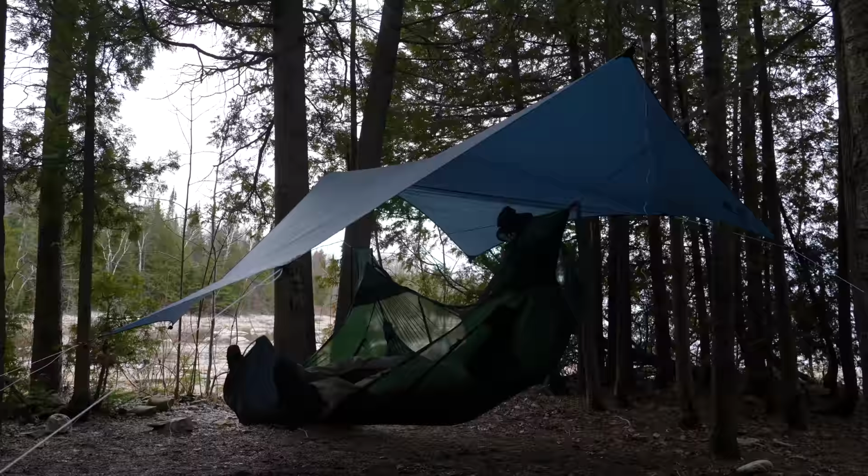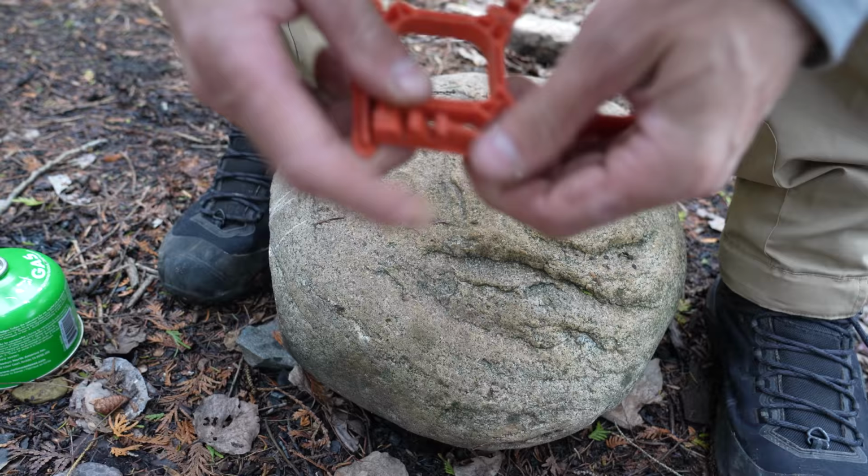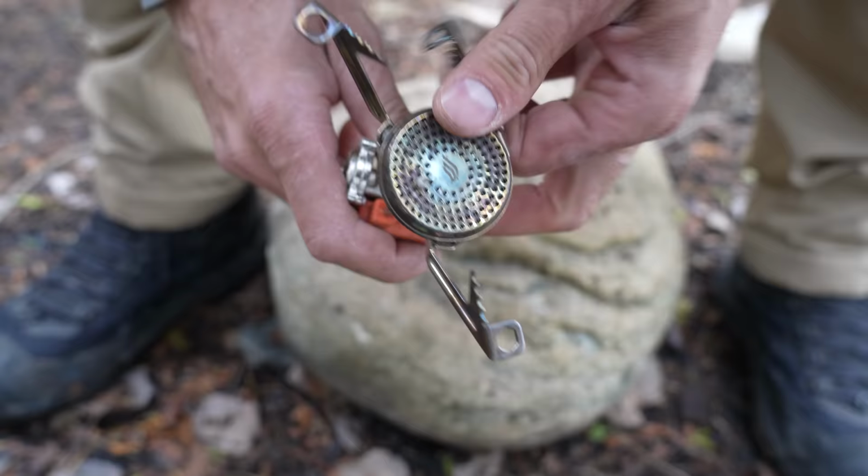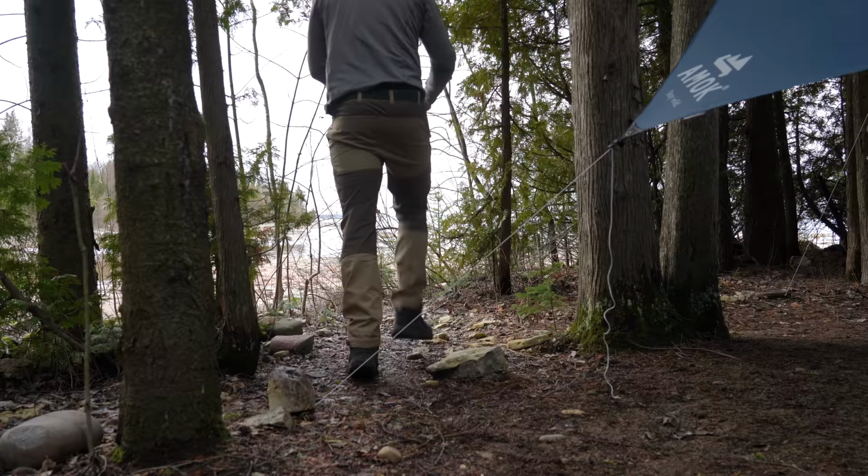Sweet. So we're not allowed to have fires here, so I decided just to bring my little propane stove, and I'm just gonna cook up a quick dry meal. Nothing fancy, but tasty. Maybe tasty. I don't know, we're gonna do it.